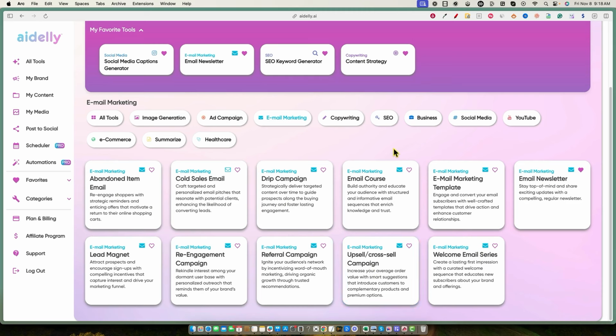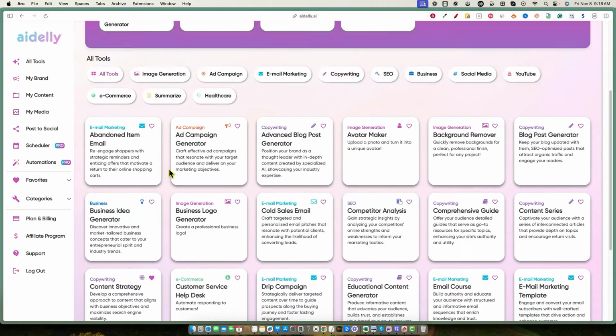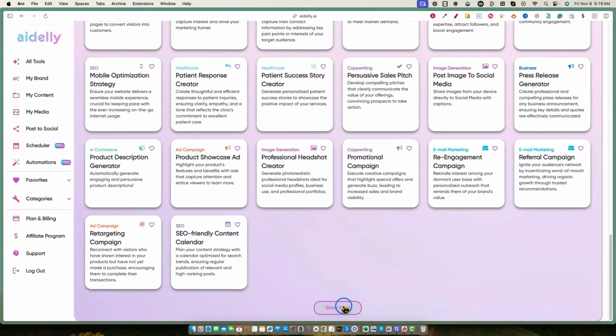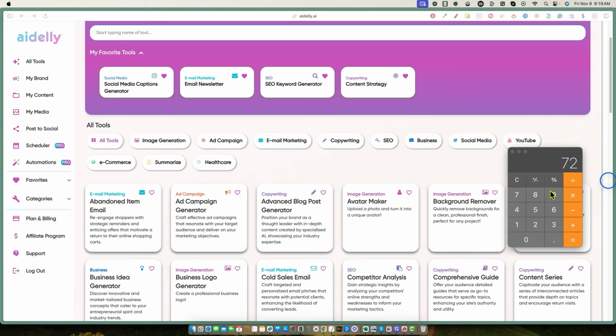You know what this reminds me of? If we come back over here to all tools, look at this. Oh, wow. This is a lot of tools. We can click the show more button. It's going to just continue to go, show more. It's going to keep going. I don't even want to count how many. Okay, so I'm going to go ahead and pause and count. Okay, so they have 72 modules or 72 tools.